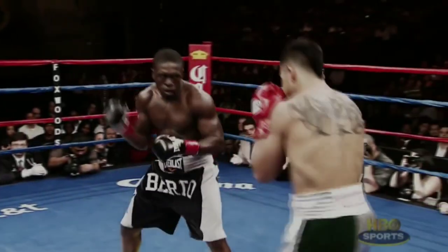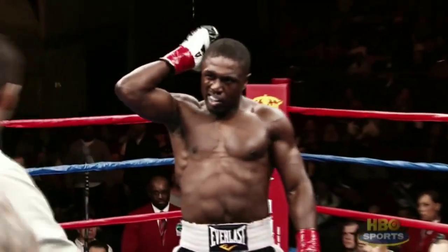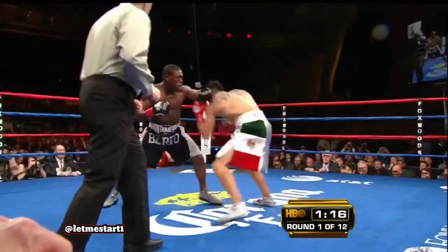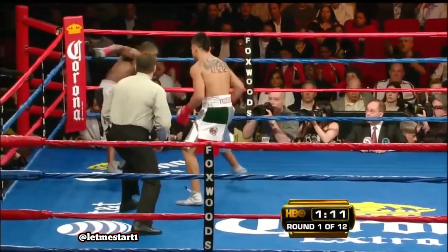But so far in the first round, Berto is busier, and down goes Berto on a hard left hand. The punch did it, right? You may be right, Jim. Result of a blow landed anywhere but the waist, and it did. Even if it was a grazing blow, he blocked. He wouldn't have gone down there had he not been hit.